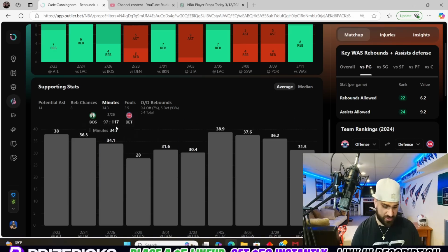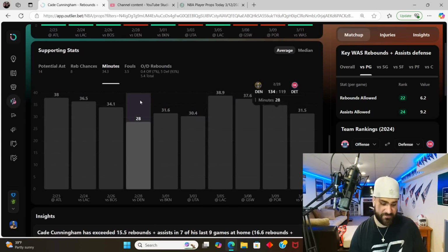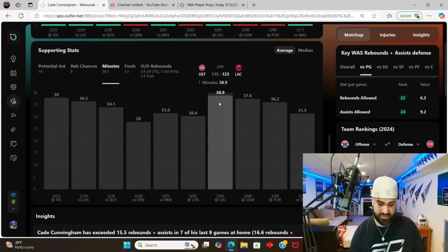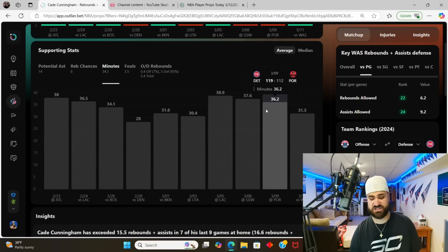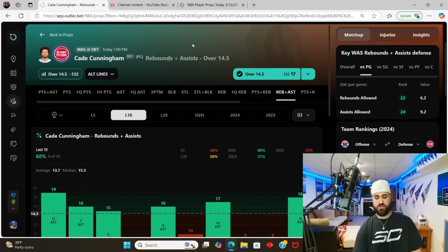He's averaging about 34 minutes per game over his last 10 games. So that's not his home games, the last 10 games in general. Averaging 34 minutes, so he did play below his average. You see the games before that, 38.9, 37.6, 36.2. He could have played more, but as long as he plays somewhere in that ballpark, I think we should be good to go here. We've got 2 player props left in today's video, guys.